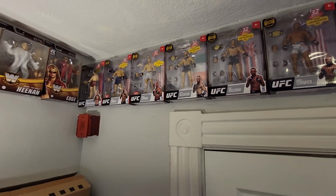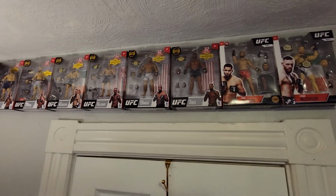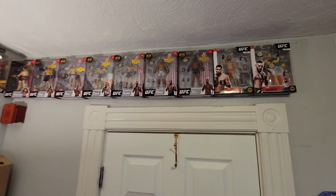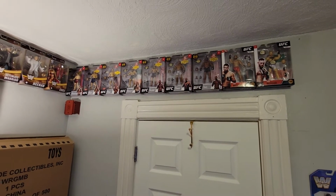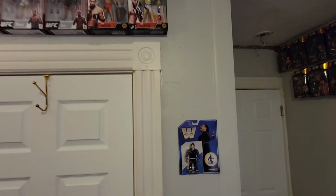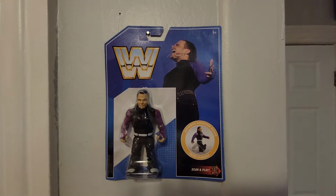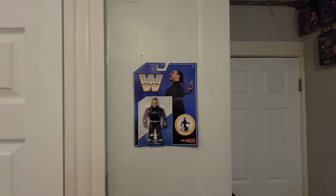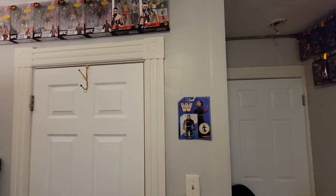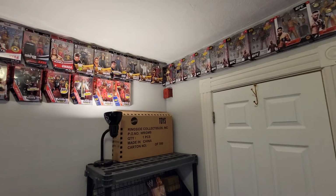And as we make our way into this final section, these are the UFC figures that I have, and I'm looking to complete the second series, which is actually called Series 1. The very first series was not numbered. So Series 1, technically Series 2, looking to complete that. And then we've got just our one Lone Ranger here, the Jeff Hardy in the retro style Hasbro figures. He's sitting there, just kind of hanging out until we get some more and maybe make a spot for it. But that is basically the room. That is basically what we have to show you here today.